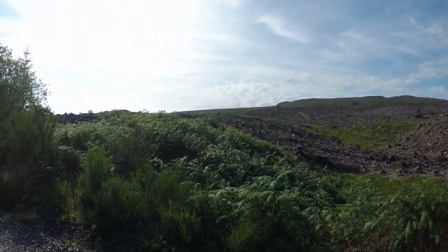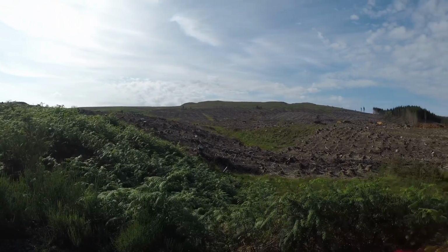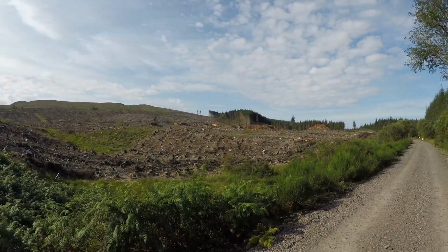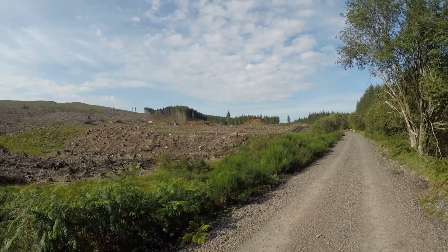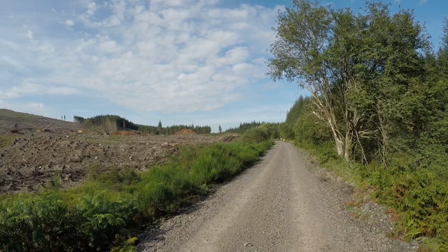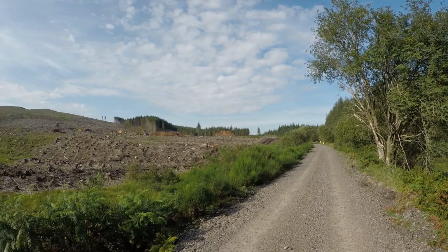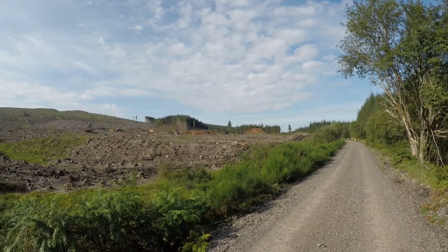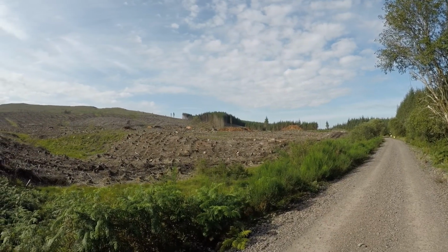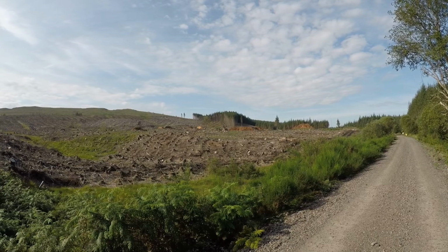Last time I was up here, folks, all this was trees, as far as I could see. Obviously it's come time again for harvesting them. Good thing about Scotland though, and the forest programme, they do plant fresh trees, which will be the next crop for future generations.